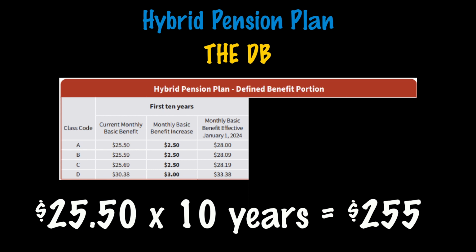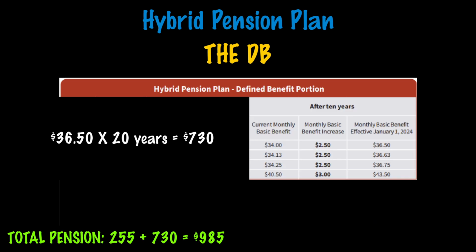So you get $25.50 times 10 years of service, and you get $255 a month. For the remaining 20 years, you will calculate that on $36.50 per year. So $36.50 times 20 years is $730. You add those two together, 255 plus 730, so you're approximately getting $985 per month on your defined benefit portion.